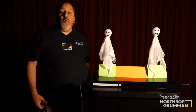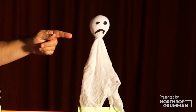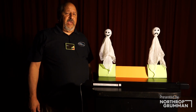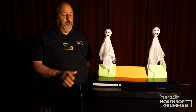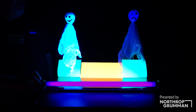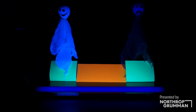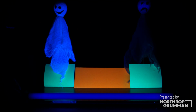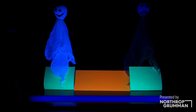So we have two Halloween ghosts here. One of them is a happy ghost, and one of them is a not so happy ghost. I'm kind of wondering why we have a sad ghost. Well, the answer is going to be revealed by our invisible ultraviolet light when we turn this on. I think you can see instantly that our happy ghost has a brand new ghost sheet. And that's why he's happy, because the sad ghost, well, looks like he needs to change his sheet.